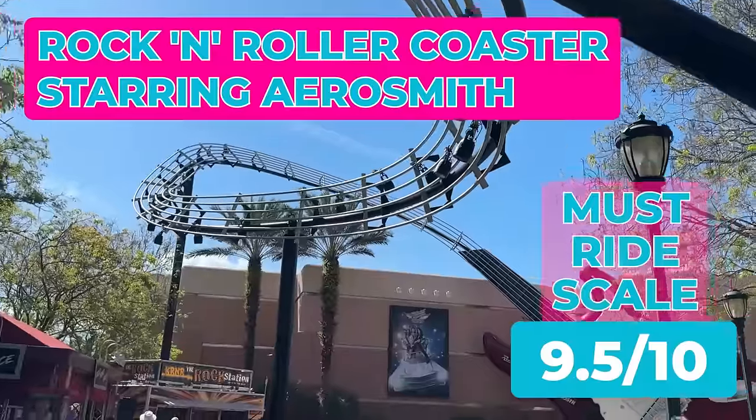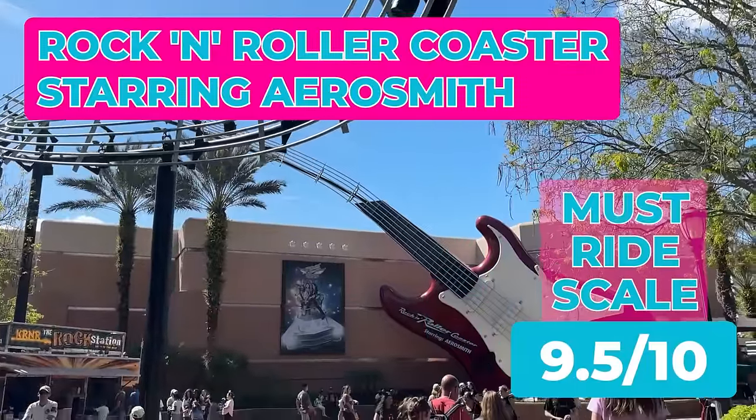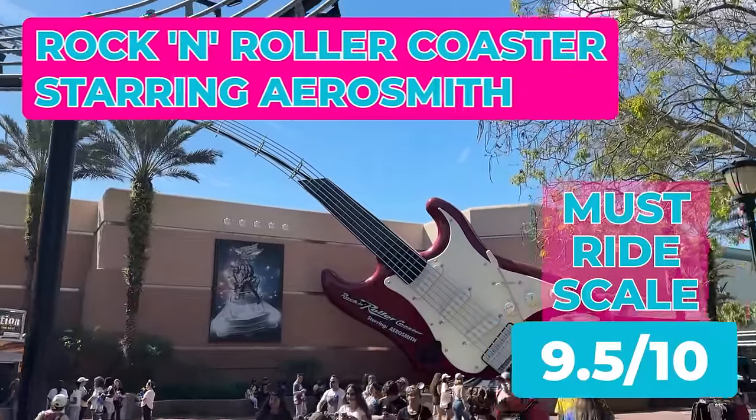Wait, Rock 'n' Roller Coaster? I think a 9.5. Off, if memory serves me correctly. I'd agree with that. A great attraction. Yeah, 9.5, that works.